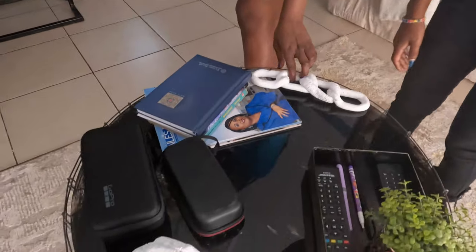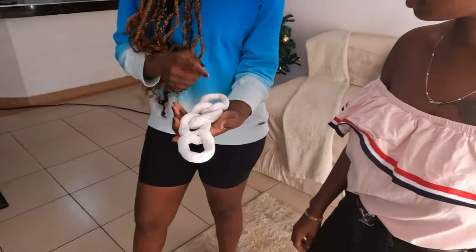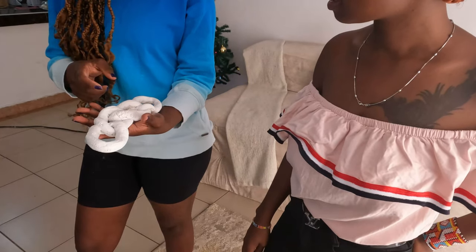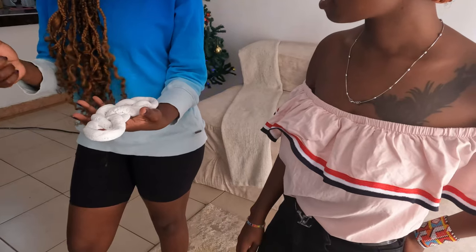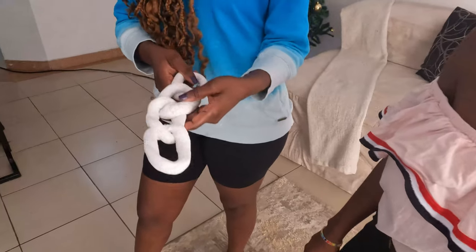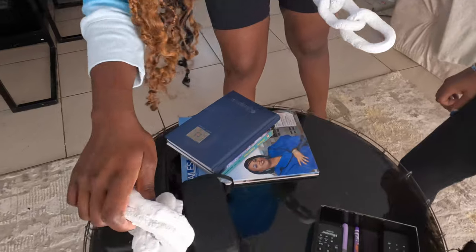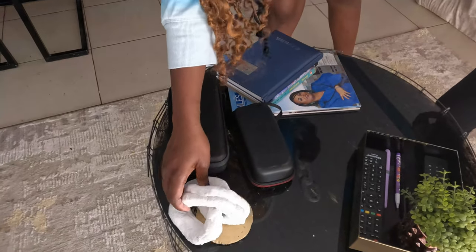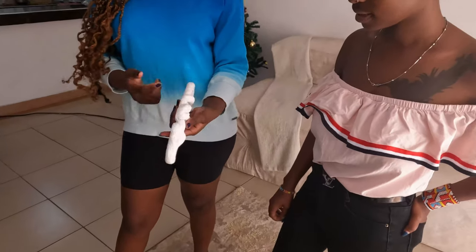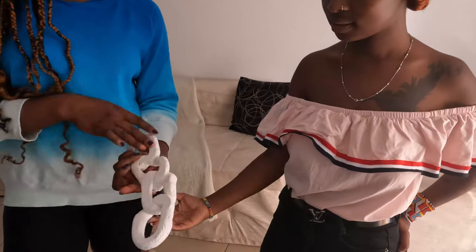Now, the only problem with this one is that it's supposed to be a chain. But when I made it, I forgot, I was tired. The filler dries very fast when you're using it, so you are supposed to be fast when making things with it, because once it's exposed to air, it dries. It was supposed to be a chain with pieces that move easily, but I went to wash my hands first and when I came back it had already dried, so I couldn't separate the pieces, and it came out like this.